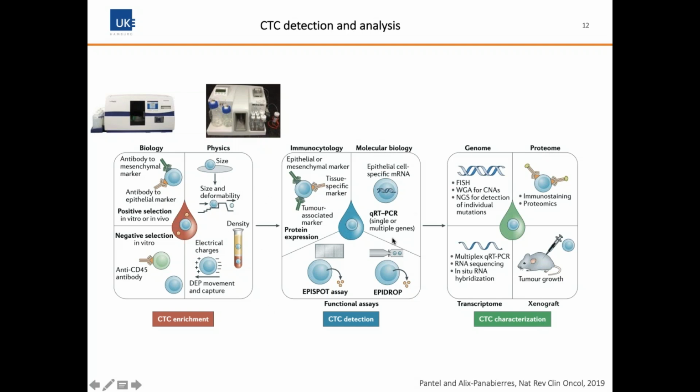Once you have enriched your sample a little bit for CTCs, you then still have to identify your CTCs. And also for that, there are very different techniques that you can use that are depicted here. We mainly use immunocytology techniques at the moment, where we look for epithelial markers, and also for hematopoietic markers to exclude these cells from the CTCs, which should have more epithelial markers.